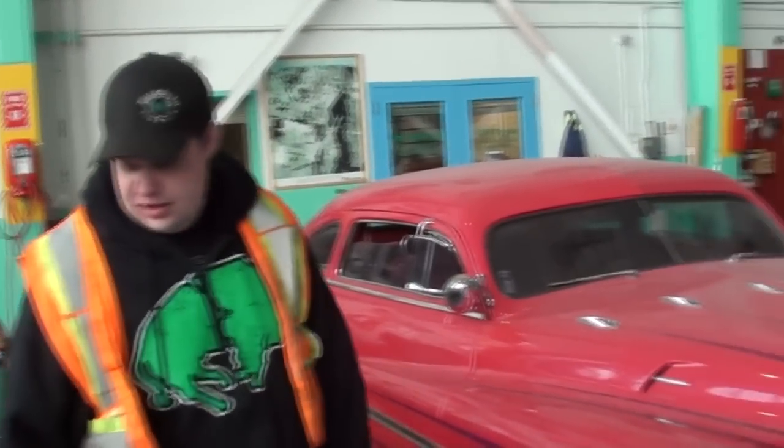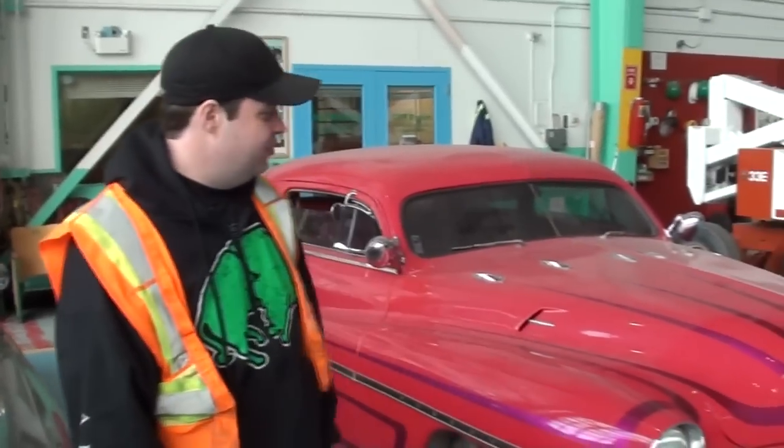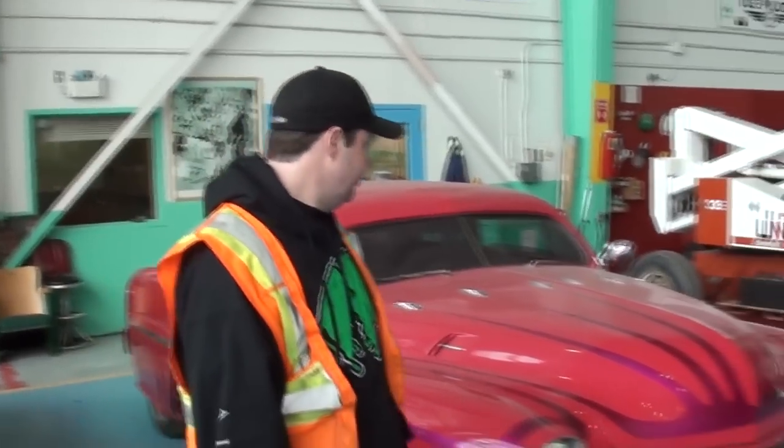And it's fun. These guys got flathead Fords. This one's got a 351 Windsor in it, a little bit easier deal. These flathead Fords take half a day to get running.